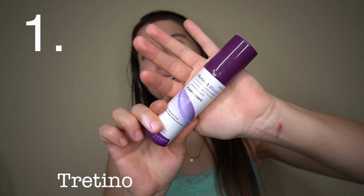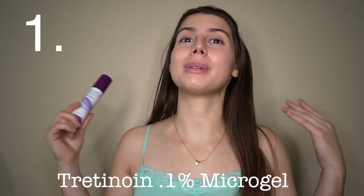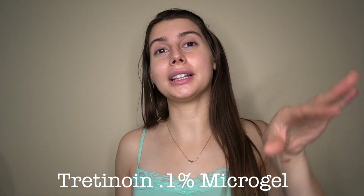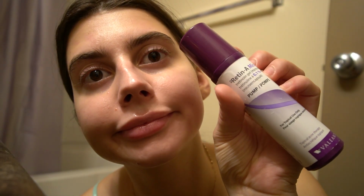But I'm gonna start off with the first one because this has been the most dramatic thing I think I've added to my skincare routine, which is Tretinoin. Tretinoin is a Retin-A. This is a microgel, so it's not gonna be as harsh on your skin as opposed to a non-microgel. Microgels release the tretinoin very, very slowly once you apply to your skin, so it doesn't risk your skin being completely irritated as much. So that is amazing because this is actually the strongest one as well.